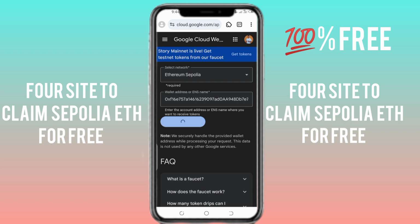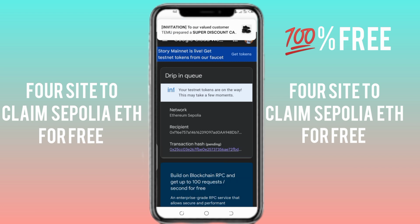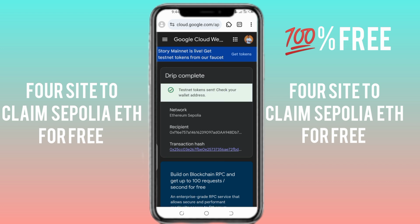Then I will show you the last site. Let me see if this will go through. So it's going through. So you can be doing this every day, guys. It's confirming the transaction. So you can see Testnet token sent.